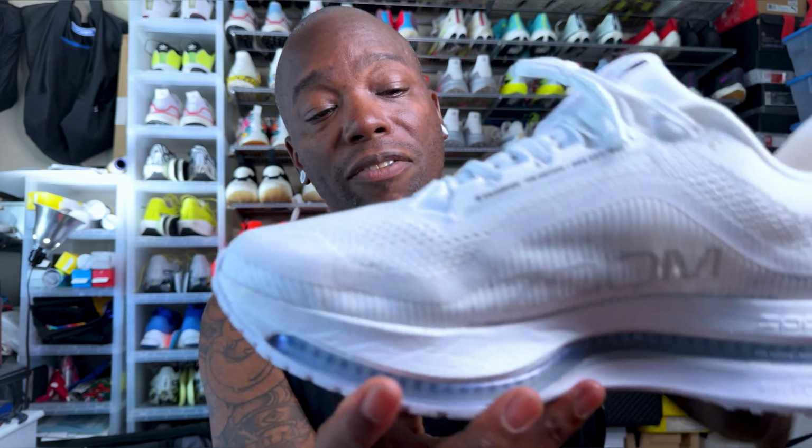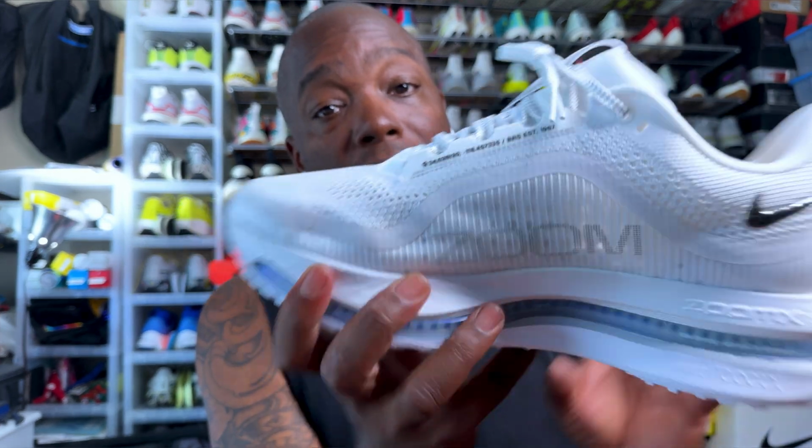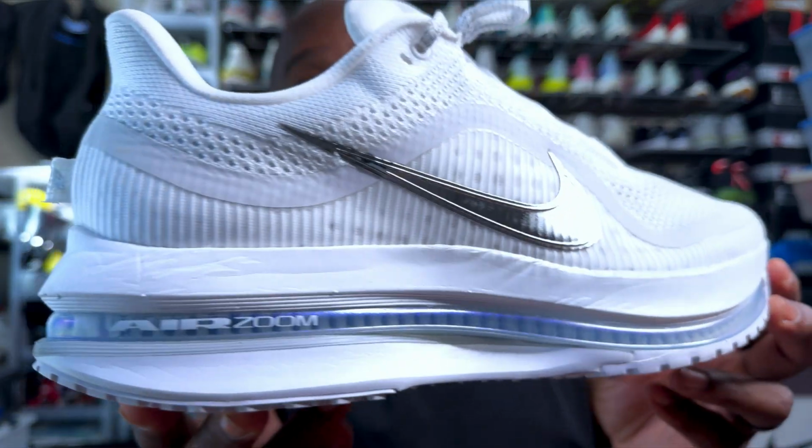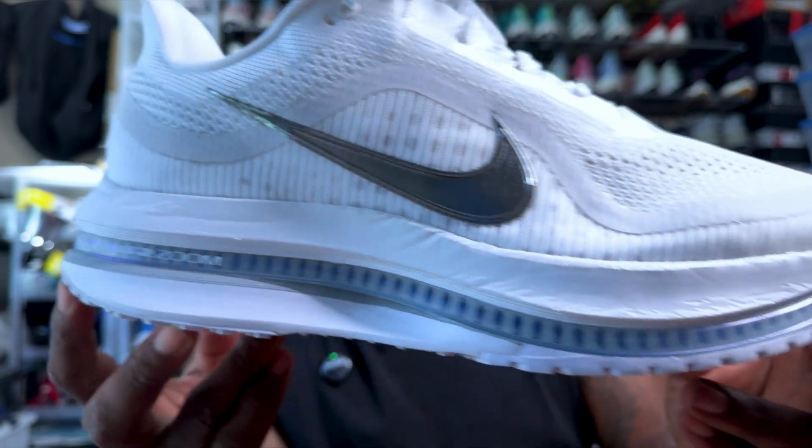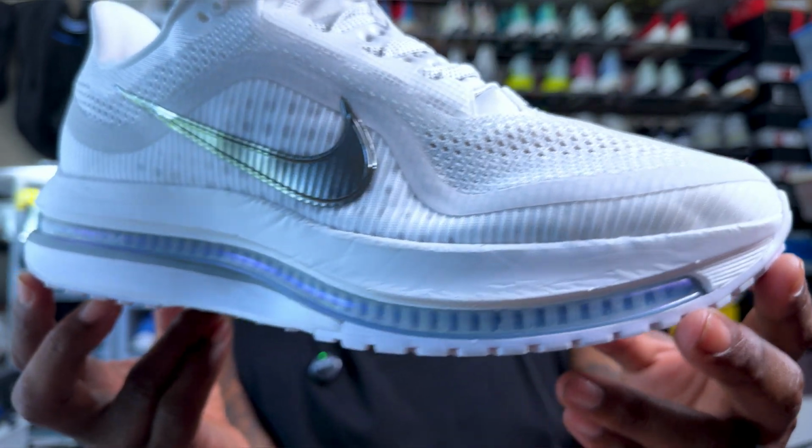Now, you don't sink very far down into it. You're still up top of it. That makes the ride really, really comfortable. Sitting under that, sandwiched in between, you've got your Air Zoom unit. Now, this is a pretty chunky Air Zoom unit, but you kind of have to control that so you don't get a max out of it. It's about as thick as some of those forefoot Air, but the heel unit, we all know the Air Max unit is usually pretty huge.